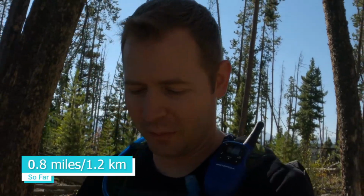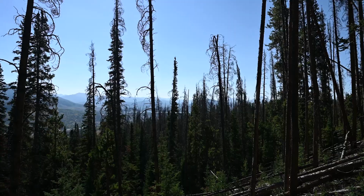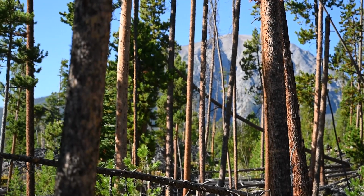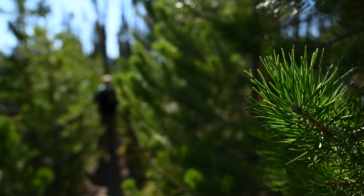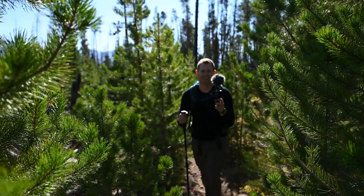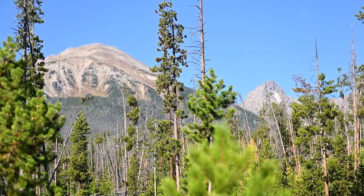Wow. We're 0.8 miles into the hike so far, and I think we've gotten to the top. It's kind of leveled out. How beautiful is that? This is some camera in action. So beautiful. Wow.